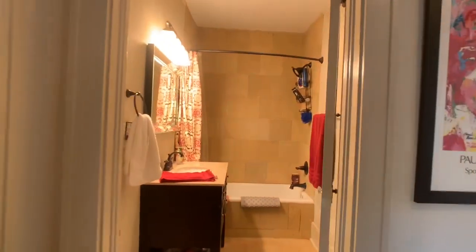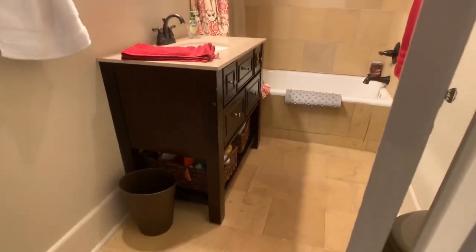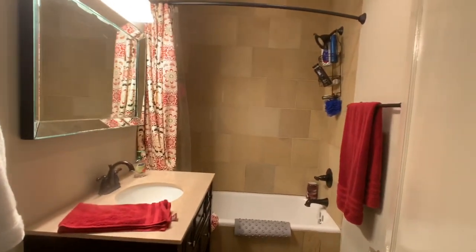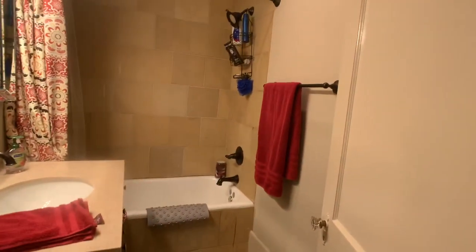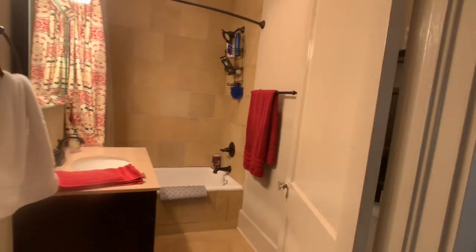All right, and then the hall bath. Nice vanity there, kind of hotel style with a granite top. Nice tile shower, tub shower combo. And then the toilet is behind the door. So close the door and it's right there. The hallway.